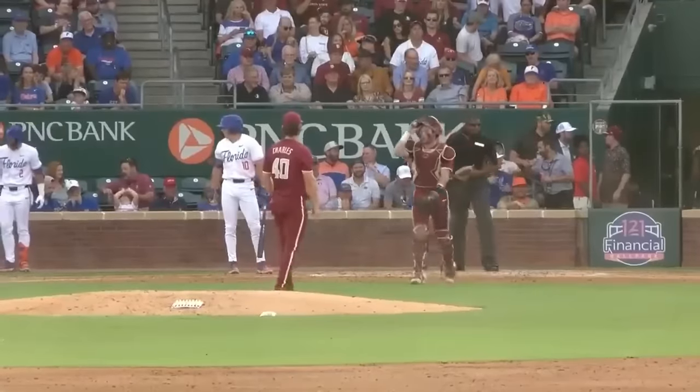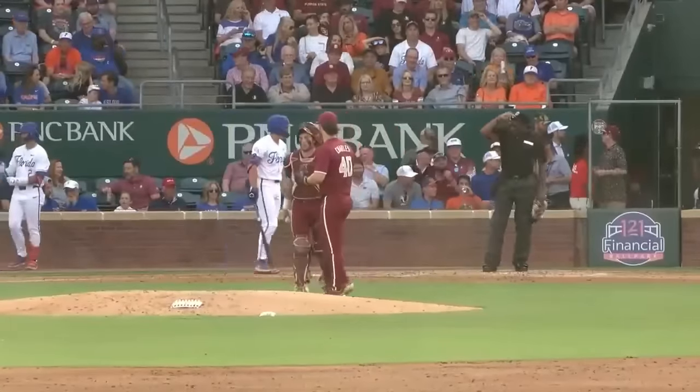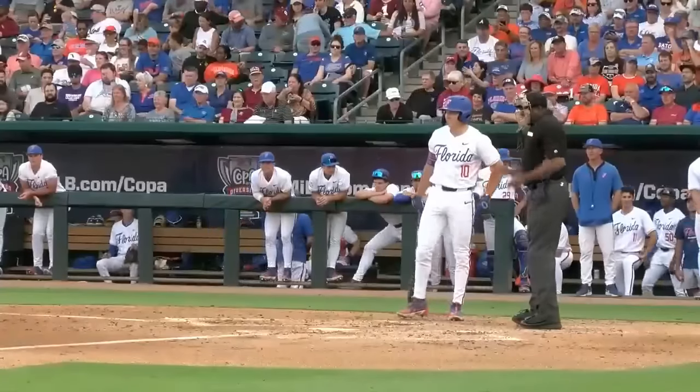I don't know how that got through West, the catcher, as it did. But that caught Beal, and he's in some discomfort. And as is custom, West will walk out to the mound here and give Beal a moment to gather himself.